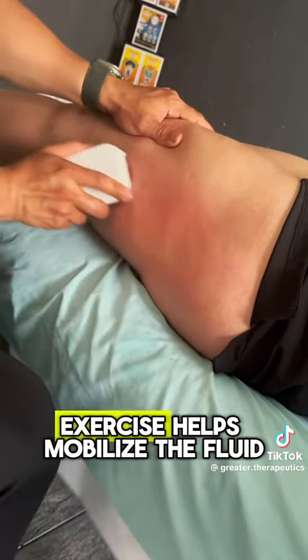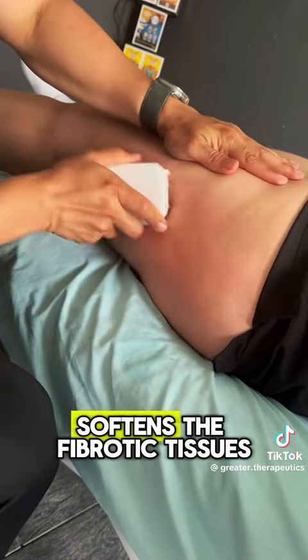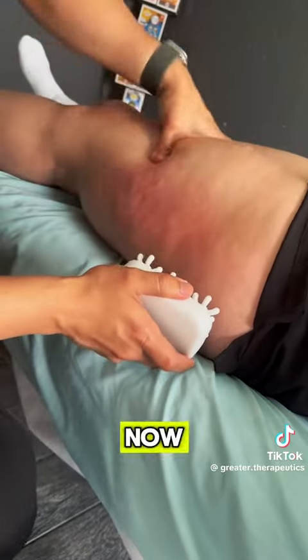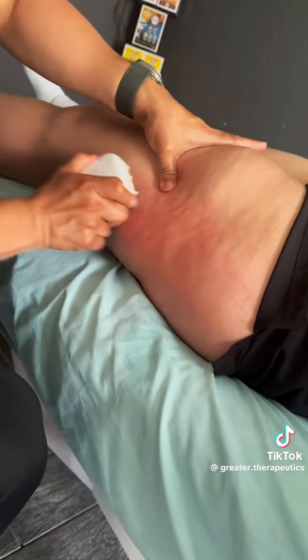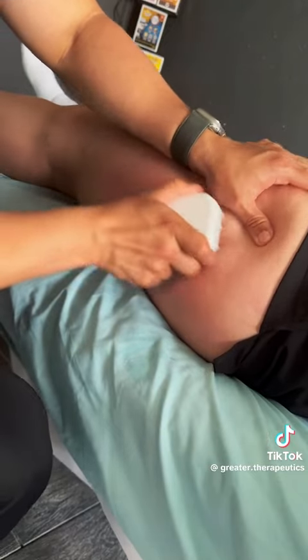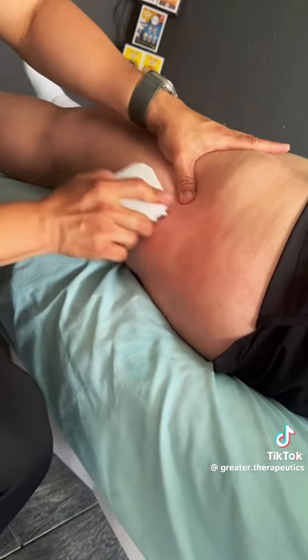Also, few reports suggest water exercise helps mobilize the fluid, softens the fibrotic tissues, and allows some of that to break apart. Now, there is a thing called pneumatic compression devices, which are those leg compressions that pump air in and out to encourage lymphatic drainage to happen.